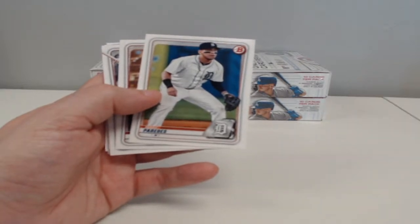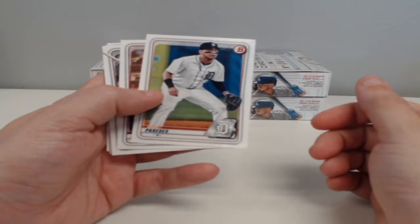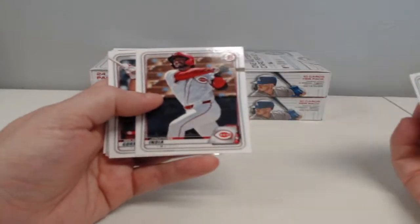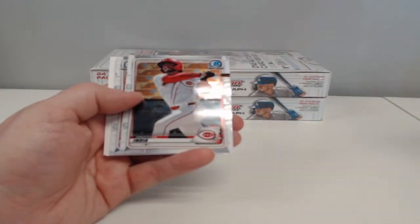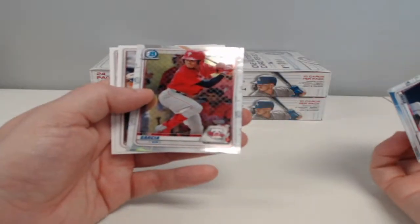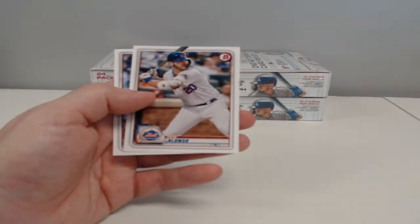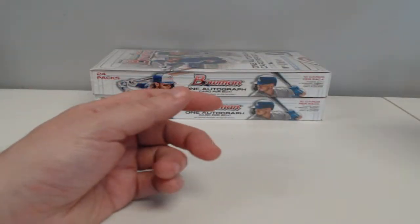Isaac Paredes. Jonathan India, Nolan Gorman, Jonathan India, Chrome, and Luis Garcia, Chrome, Pete Alonso, and Paul DeJong. Round out that box.